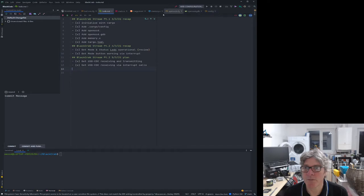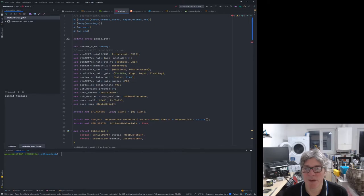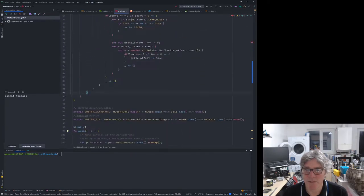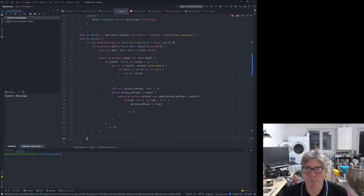So one of the problems that we were having, oh, I remember now. It's coming back to me. So one of the things that we had a problem with was we were trying to access the USB device in main.